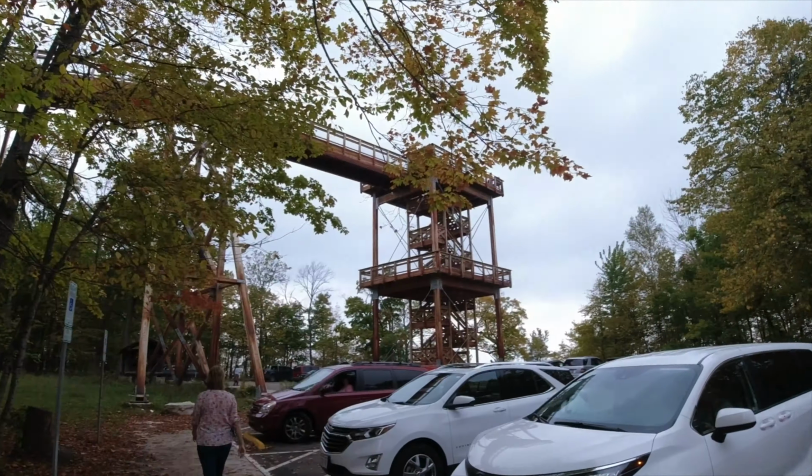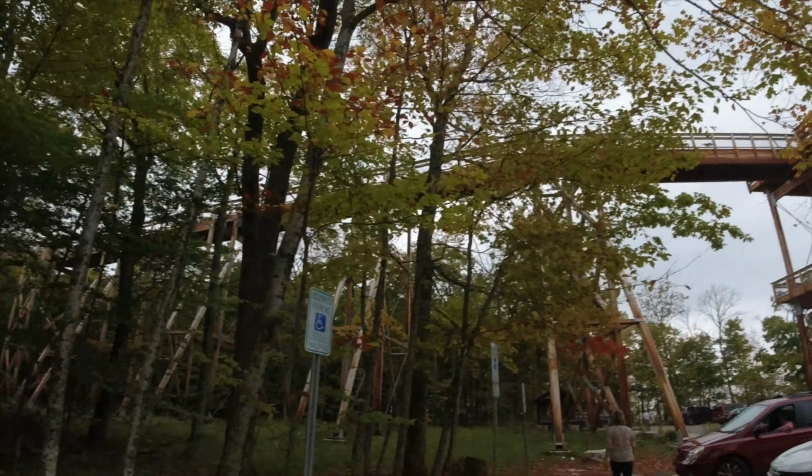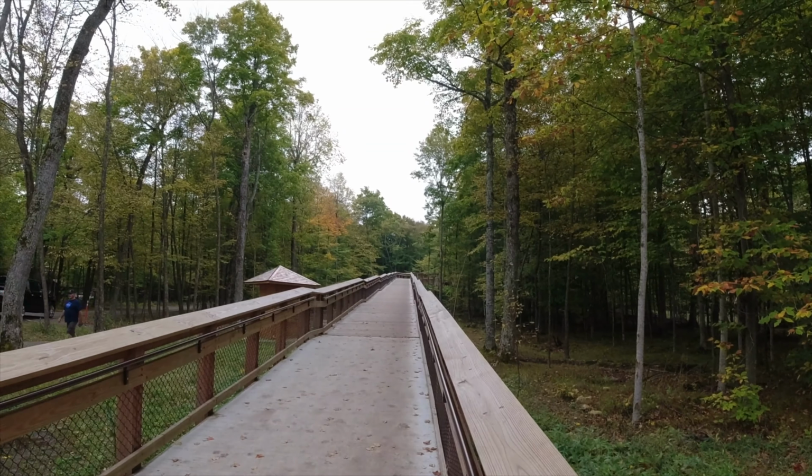All right, we walked up all the stairs to the top, then down the ramp. I think that was backwards.